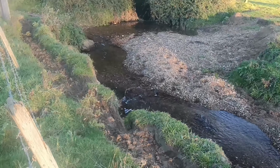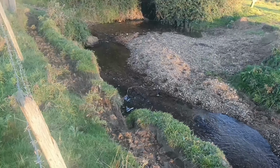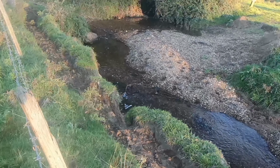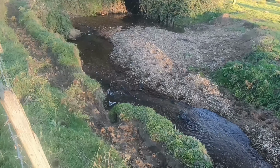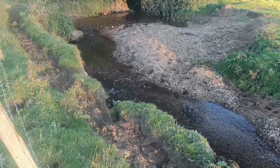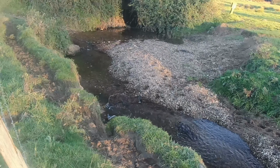You wouldn't believe this small little stream here just trickles away during the summer, but when the rains come, this is a real torrent of a stream, and believe it or not, you get some huge sea trout run up here, almost into double figures, so some really big fish. But as I say, at the moment it's low and clear and there's just a trickle.